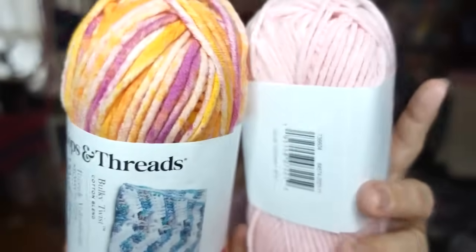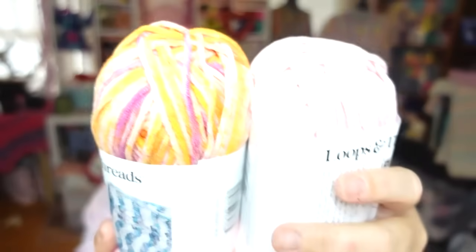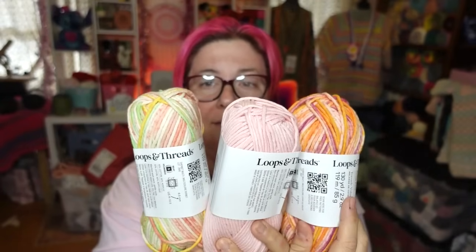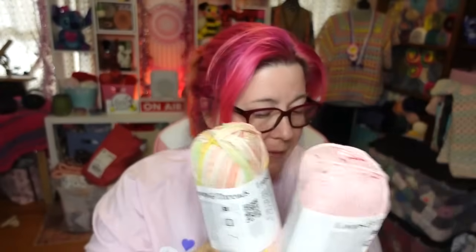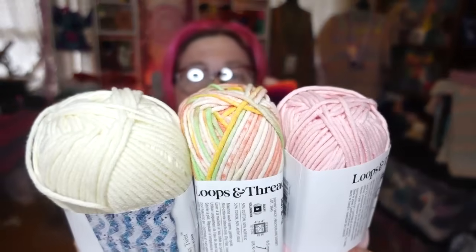However, further than that, I ordered the variegated ones too. This is the color Sunrise Multi, but I could totally see putting that with a pink because there's just the slightest tinge of pink in some spots, and I think that would go together. This colorway is Sherbet Multi, which would also go with that. Oh, that goes even better. The ecru would go with that.